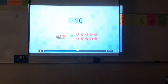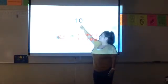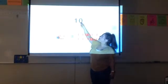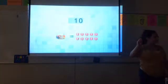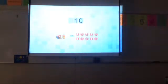So, how many times bigger is it going to the left? How many times 10 bigger? 10 times bigger. Every time we go, it increases by 10 times. That means times 10, okay? Any questions about that?